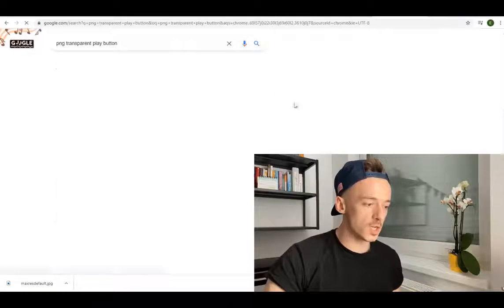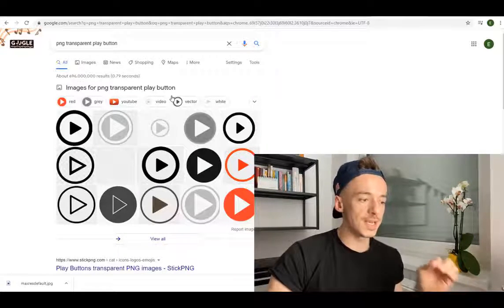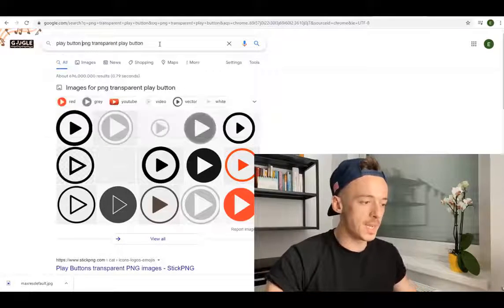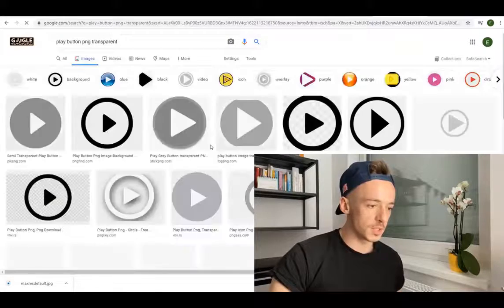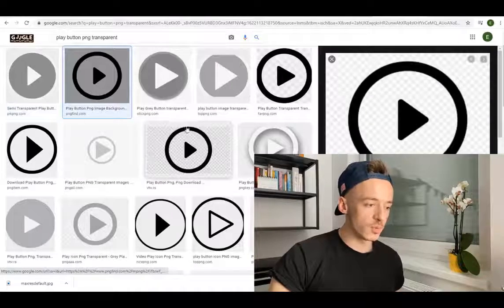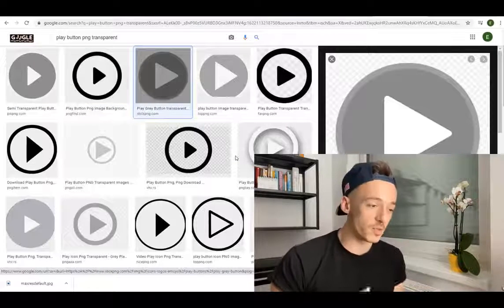Now, another thing you need to do is go to Google and you are looking for PNG transparent play button, okay? This is going to be our graphic that we are looking for. Make sure you enter PNG transparent play button or play button PNG transparent, obviously don't put it there twice because that's not what you want to do. And this is any of these, download any of these that you like. So pretty much go for any of these. Like the first one looks all right, the second one looks all right, any of these play buttons, that's going to be our hack to get a lot of traffic.